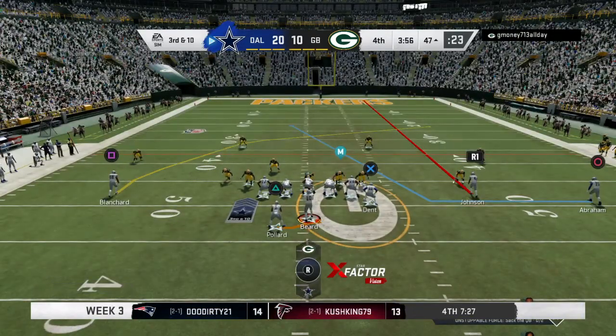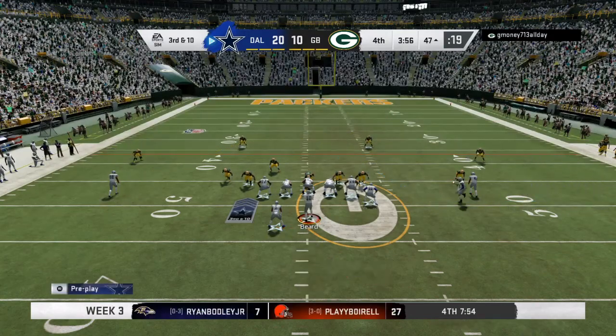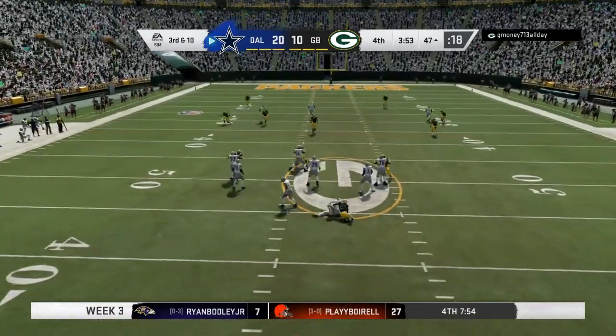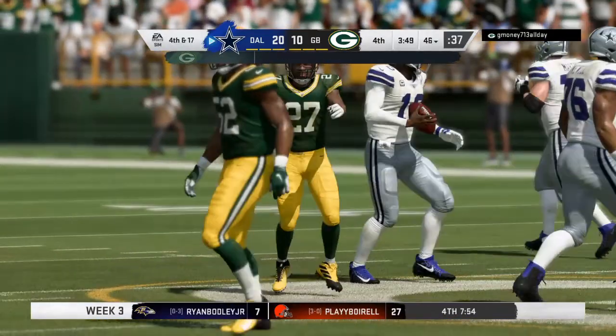Hey, check Mike 34. Mike 34. Man, I got you. Man, I got you. The pressure drops off as they'll look to throw. And he's going to be swallowed up. Sacked back at the 45-yard line.